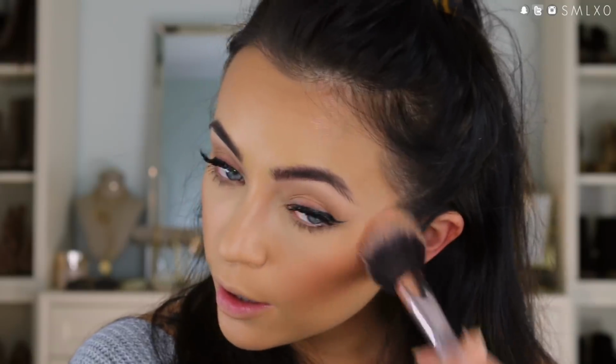But I saw this on Instagram and I just had to have it. I don't know why. It just felt like I needed it. I will say though, my bronzer and now my blush is going on, I don't know if you can see right here, a little bit patchy. I don't know if that's the foundation doing that, but I really hate when that happens.